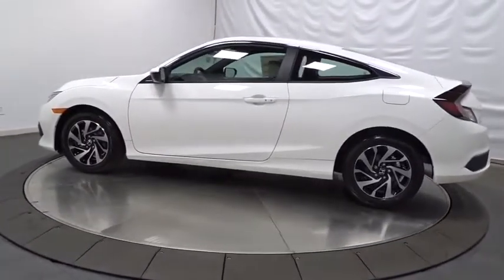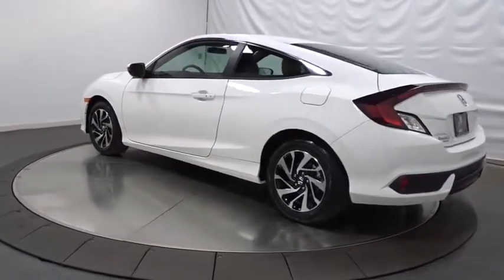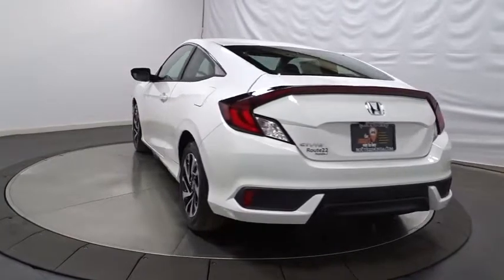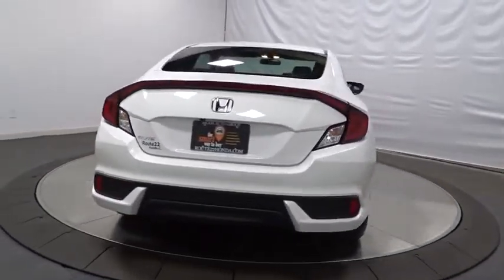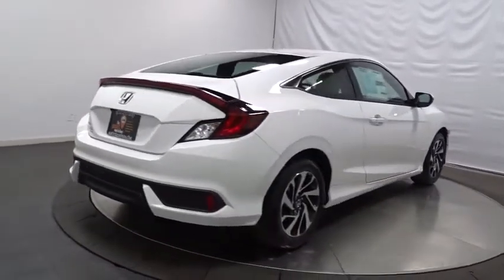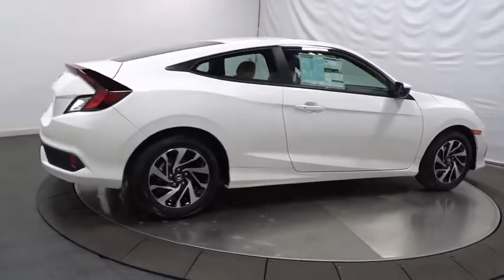Keyless entry, backup camera, Bluetooth, front wheel drive, trip computer, tachometer, outside temperature gauge, brake assist, day and night rear view mirror, automatic air conditioning, cloth seat trim, engine immobilizer, body color door handles, low tire pressure warning, four-piece floor mat set. Drive away with a great deal on this vehicle.